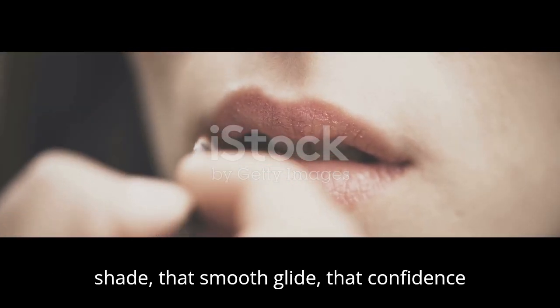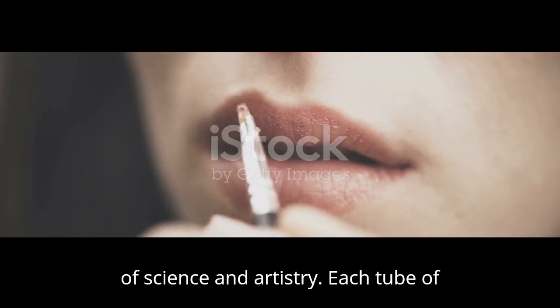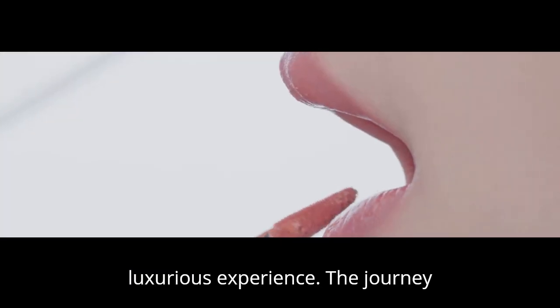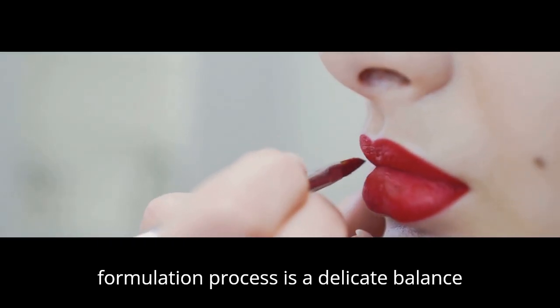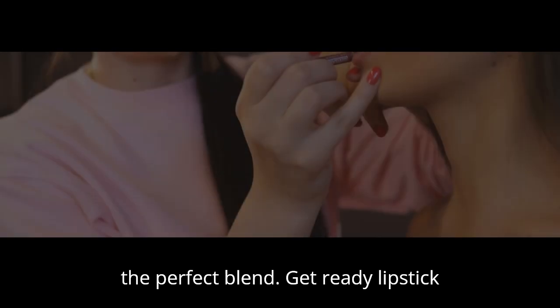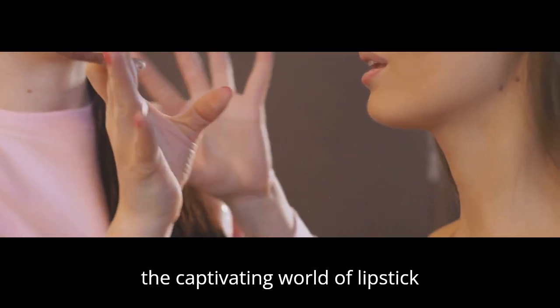That perfect shade, that smooth glide, that confidence boost in a single swipe. It's a symphony of science and artistry. Each tube of lipstick is meticulously crafted to deliver not just color, but also a luxurious experience. The journey begins with selecting the right pigments and ingredients, ensuring that the final product is both safe and stunning. The formulation process is a delicate balance of science and creativity, where chemists and makeup artists collaborate to create the perfect blend. Get ready, lipstick lovers, because we're diving deep into the captivating world of lipstick creation.